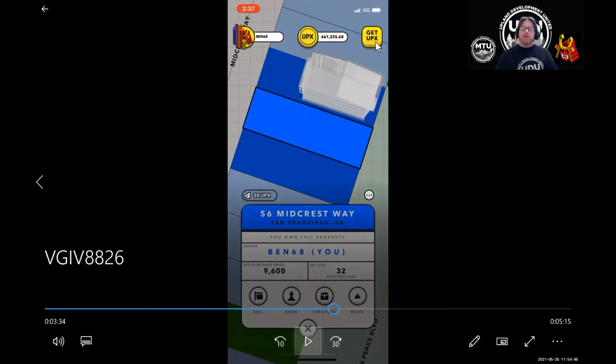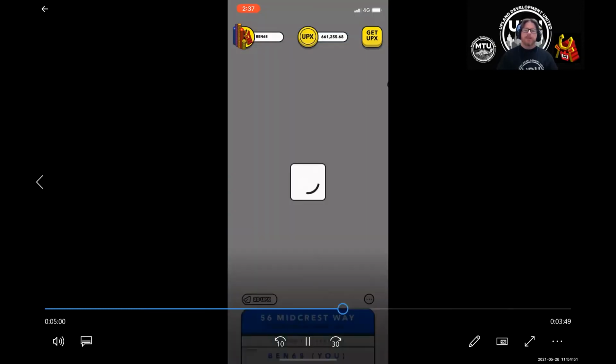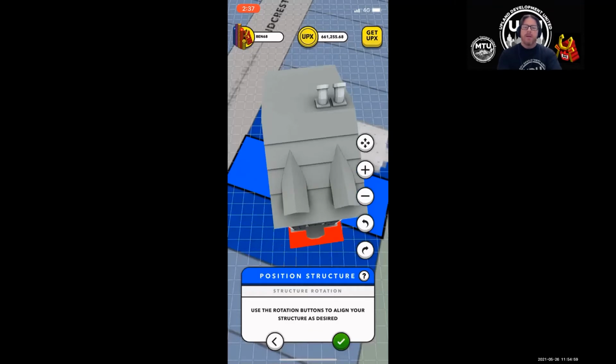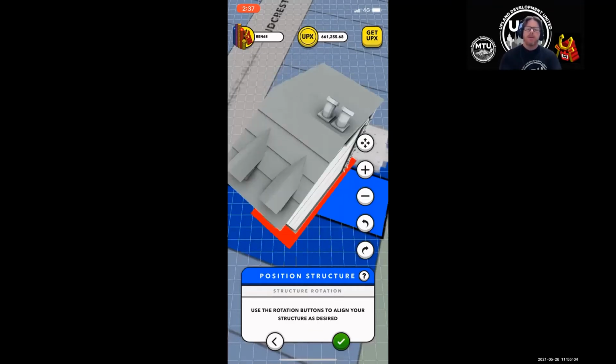Let's see. So again, I'll try the small townhouse and see what happens. Yep, position the object. I haven't gotten rid of that message yet. I probably will in future. And look, immediately I went to go the wrong way again, but no, he's worked it out. We're heading in the right direction.